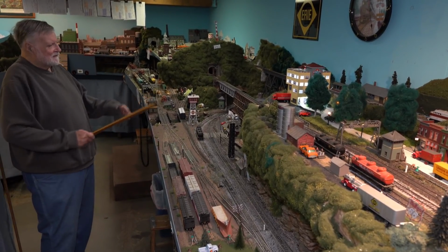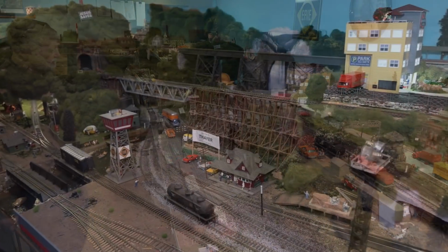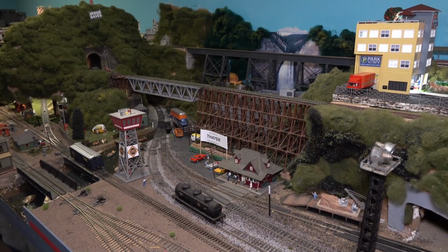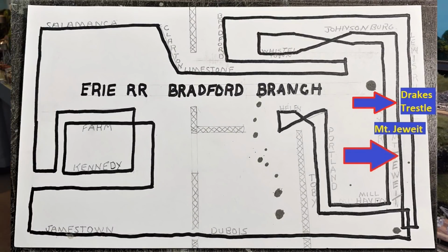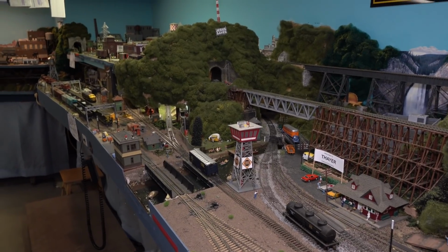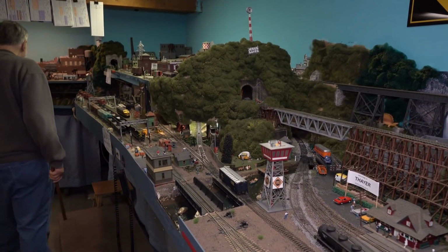It crosses this little valley. All right, let me just pause and we'll move over so we can see it better. All right, so we continue across. Now, what'd you call the Drake's Trestle? Drake's Trestle? All right. And we continue through and we are into a tunnel right there. All right.